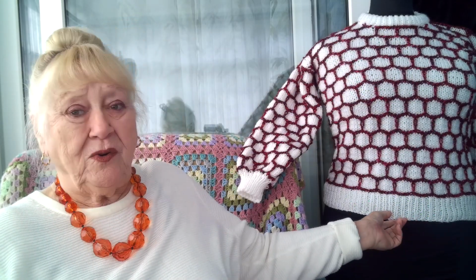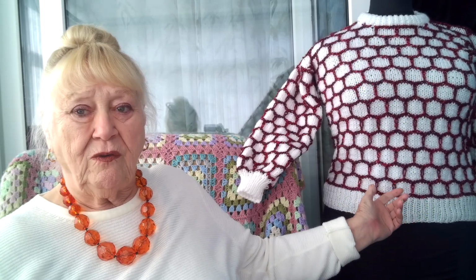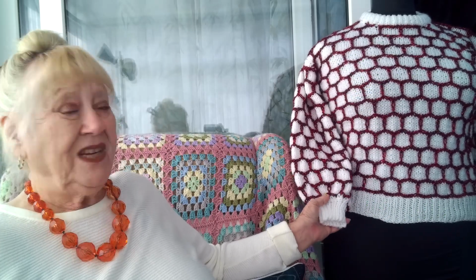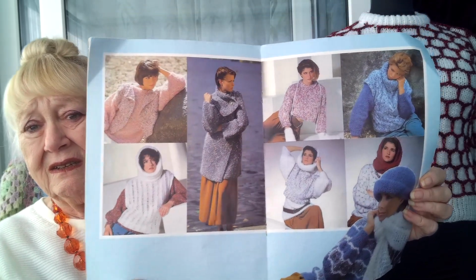So I decided I would put ribbing. Knit one purl one ribbing on the bottom, the cuffs. I made the cuffs into sort of like a balloon. I started off with less stitches and increased to the number of stitches they told me to actually cast on. So I don't know whether or not you will be able to get this booklet, but there's quite a lot of patterns in it actually.